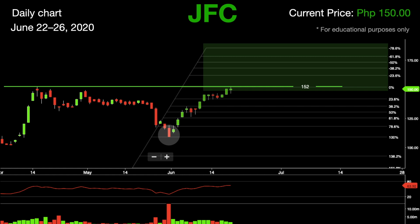This dancing bee also needs to build a stronger momentum from the bulls in order to break 152. If it does, we should see the next levels of resistance to be at 162 followed by 168. If Jollibee pushes to go higher, expect further resistance levels to be encountered at 173 followed by 178 and 185.60 in the short term.